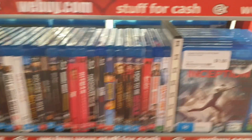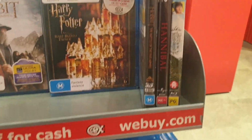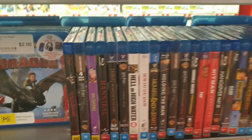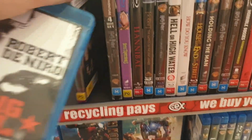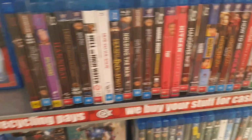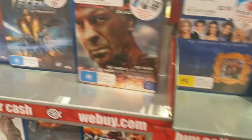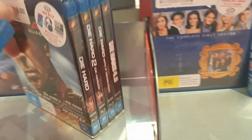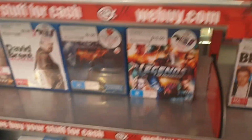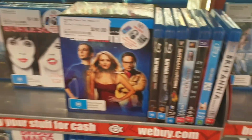I like to make sure I see what's really there, because as I said, a lot of stuff they advertise online is completely different to what is actually in store. For instance, that Raging Bull wasn't advertised on their website. It was literally just on the shelf, so I picked it up straight away.